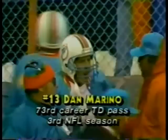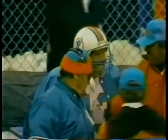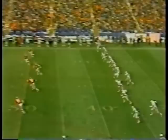Dan Marino, his 73rd career touchdown pass in just 2 years and 4 games, and that's the kind of offense that has excited the Dolphins, right down to the man himself on the sidelines, Don Shula. Since Marino took over, 74 yards and 3 plays, the 69-yard strike to Matt Moore.